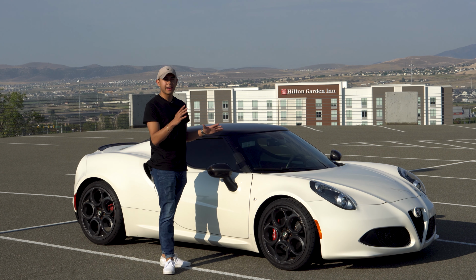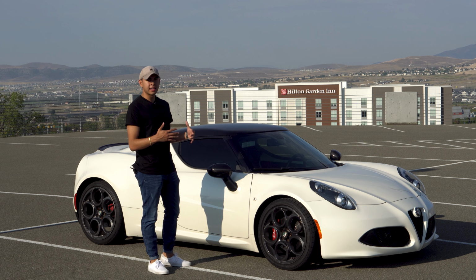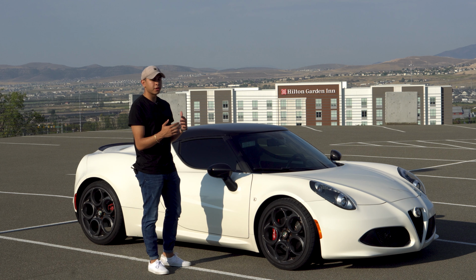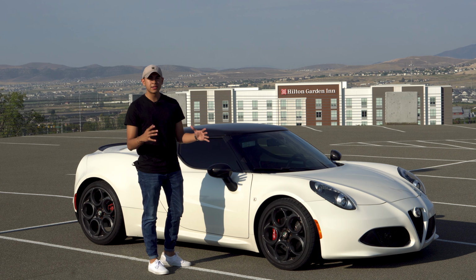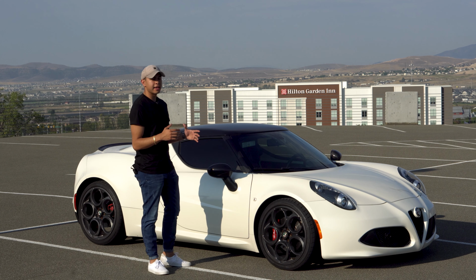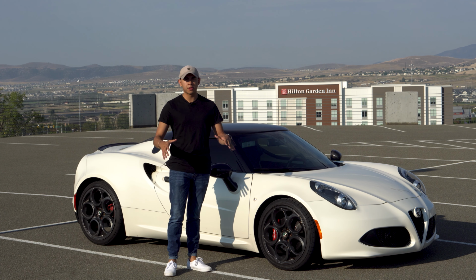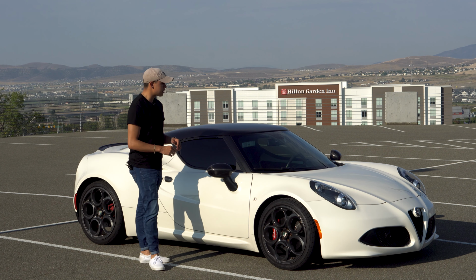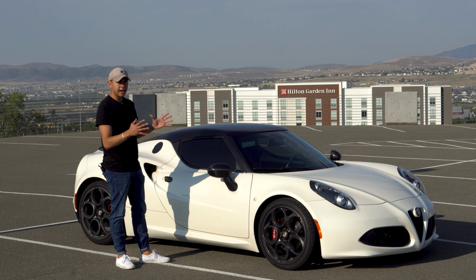Let's talk about the exterior styling of the Alfa Romeo 4C. It's such a timeless design. It's not a design that you think marketers would sit down at a table and think it would be a good idea to bring into the US market, being that here in the US market, luxury sports cars and performance cars are the big thing. But honestly, it's nice to see that Alfa Romeo stuck to their guns and came out with a small sports car that's all Italian design.